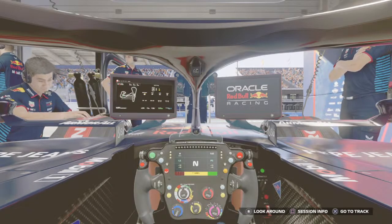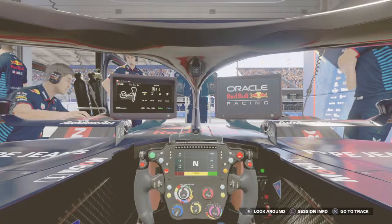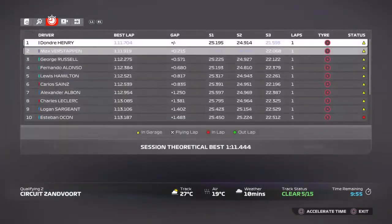I put on the pit sign, but it wouldn't let me go into the pits, but that's okay. Yeah, so the lap was good. It was a 111.7, very good lap. I almost improved in the second lap. So far, our best lap, 111.7.